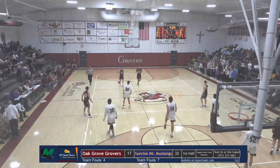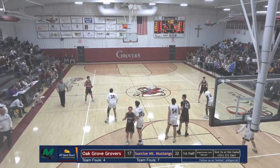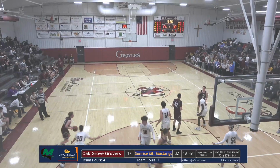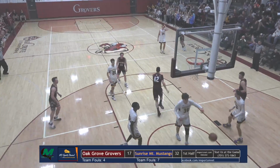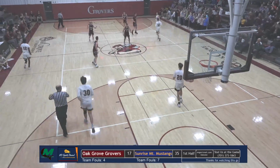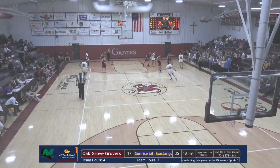So Kyle Card will bring it up and over the timeline here with 4 minutes to go. Bounce pass into the hands of Martinson. Martinson gives it back to Card. Card stops at the high post. Passes it out. Martinson for 3. He got it! Nice shot there by Martinson to pull the Grovers within 15, and it's 35-17.